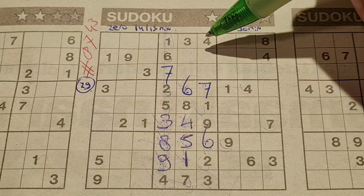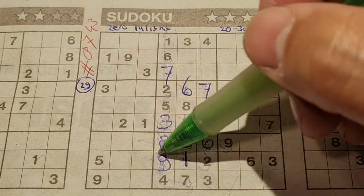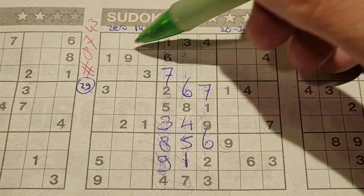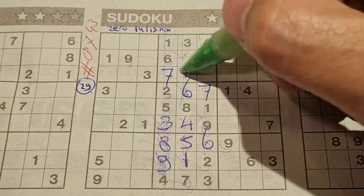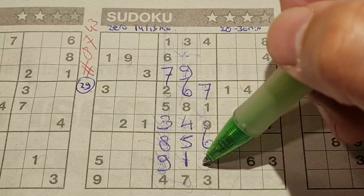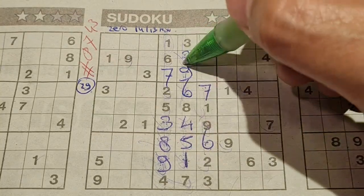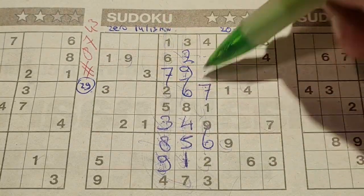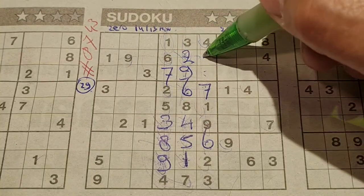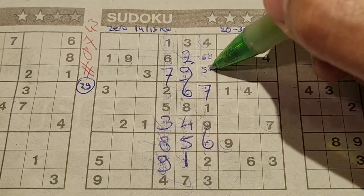Then we have a 9 in this column, 9 in that column, so the column between, the middle column, the only 2 places left for the 9 should be here or there. We have a 9 in this row, no 9 there, 9 should be there. 1 box left in this middle column for number 2 is missing. 2 numbers left in this big square, the 5 and 8. 5 and 8.